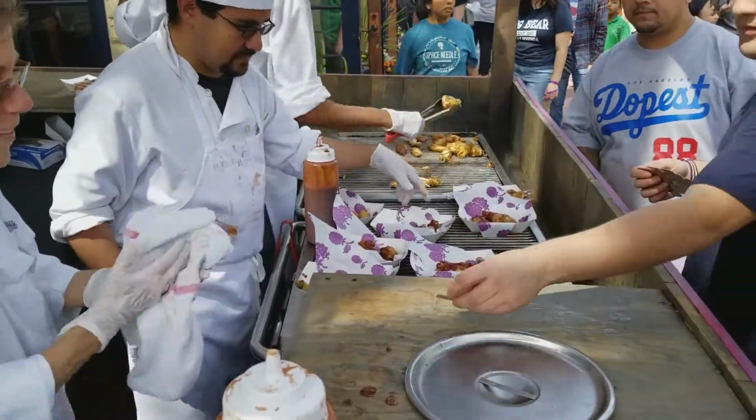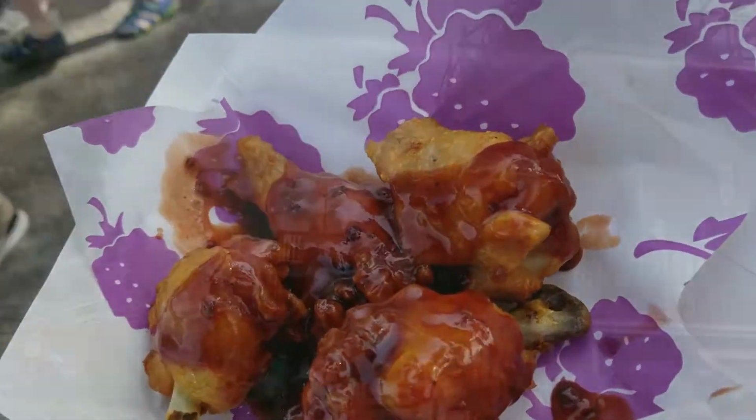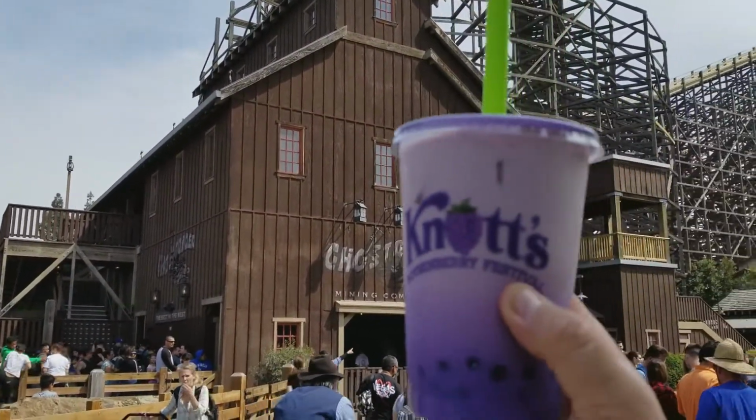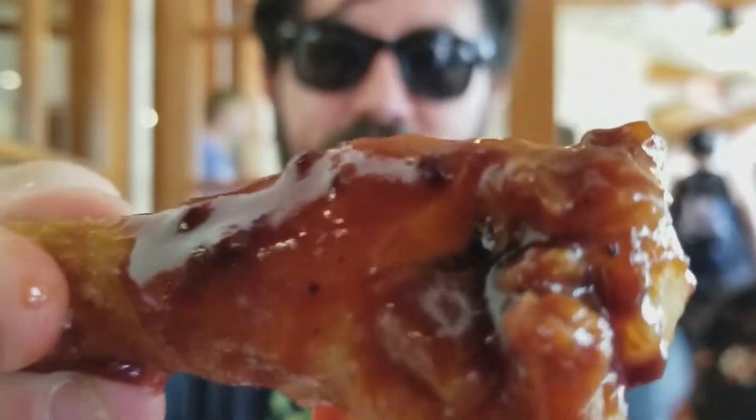Oh, that was quick. Thank you very much. All right, you guys, this is one of the ones I've been dying to try, which is the boysenberry chicken wings. So, hold on, I'm gonna put my hand under this because it looks like it's ready to drip. So, here I go. That's really good. Chicken's really tender. It's juicy. The boysenberry barbecue sauce is really good.